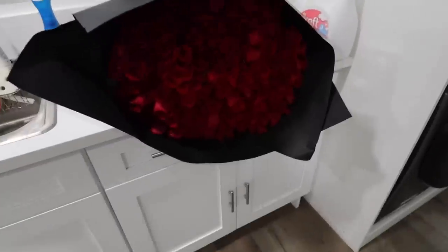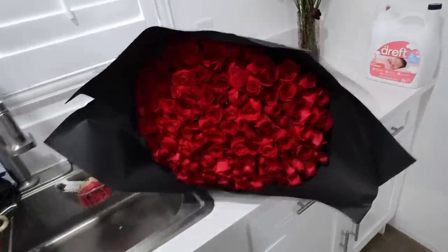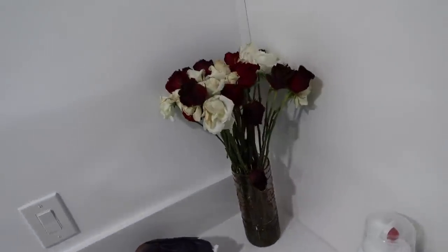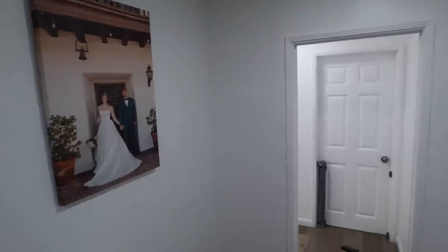Okay, guys, we're home and these are the flowers. Let me show you guys really quick. So here are the flowers. Beautiful, beautiful, beautiful flowers. 100 roses. I'm probably going to put them in a bigger vase only because that way when she walks in, she sees them.